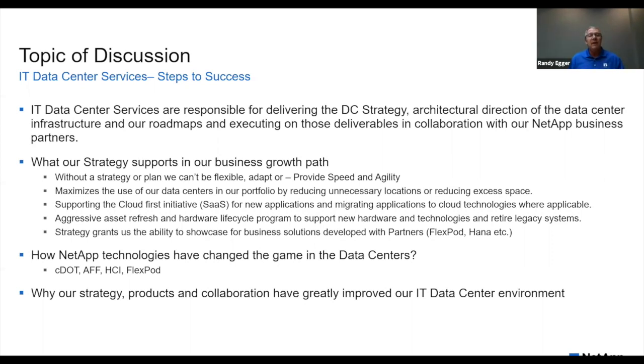We also have an aggressive asset refresh, meaning we're recycling hardware every 36 to 42 months. It is pretty aggressive, but it allows us to get newer technology in that might be smaller, more efficient, maybe more powerful. So we're able to support the new applications and the new technologies and retire those legacy systems that just don't make sense for the business anymore.